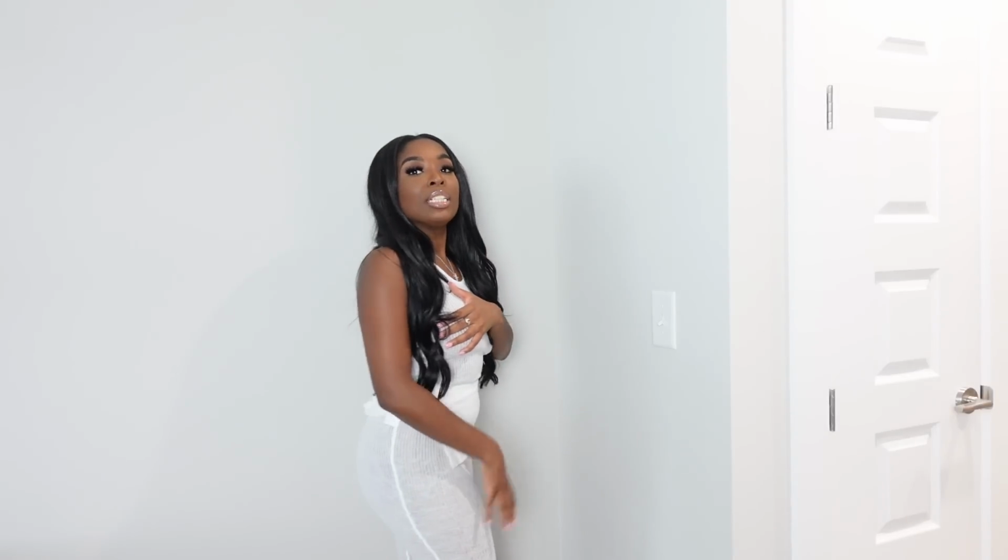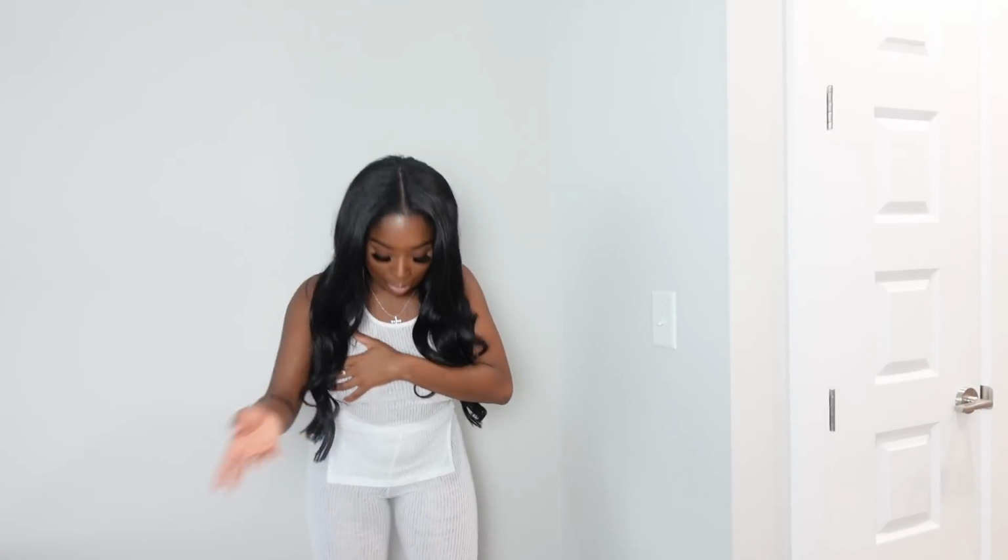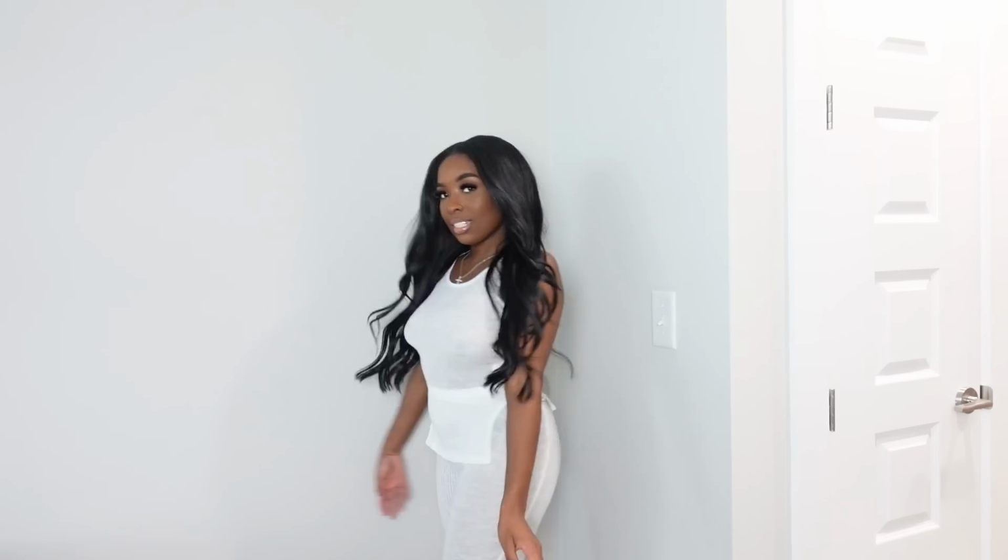I'm wearing this in a size small, and I feel like I could have done a medium because the bottoms are a little bit tight, but nonetheless, still really cute. It's not tall girl friendly, unfortunately, but I don't mind the little capri style vibe, you know? So yeah, this is the next item. Let me explain to you guys. If you guys want to get this item, make sure you size up. Size up. That's my advice to you.